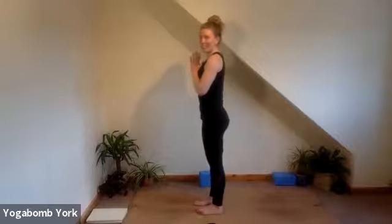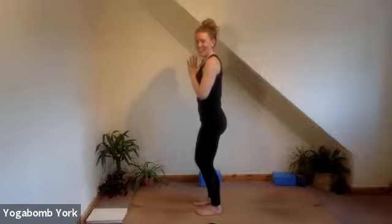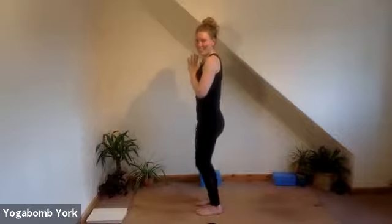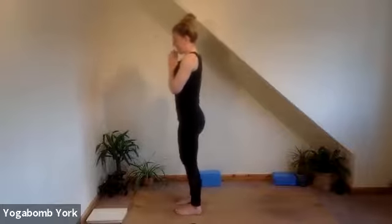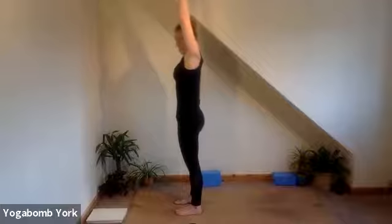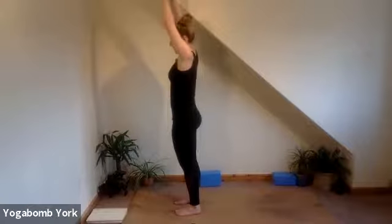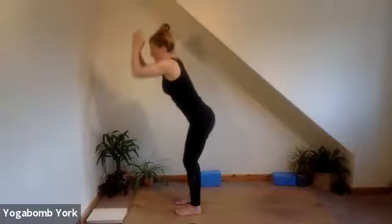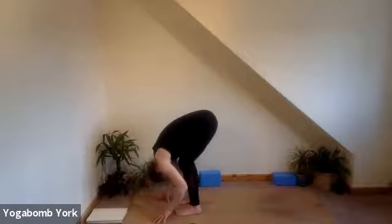Release that left leg down, mountain pose. Good job. Maybe have a wiggle here, shake it out. Lovely. And then we'll find that length in our body. We'll inhale those arms up overhead. Oh, sorry if you can hear that outside. Exhale, fold forward from the hips. Find that length in the body. Release all the way over.